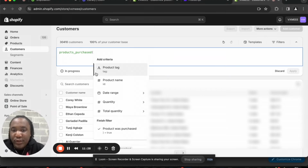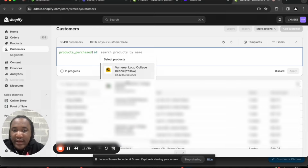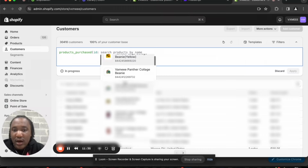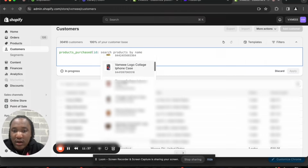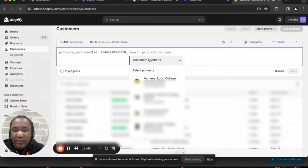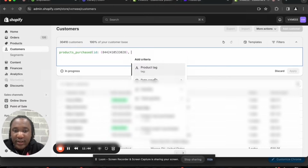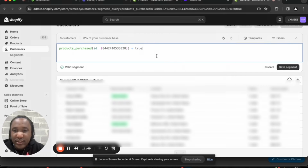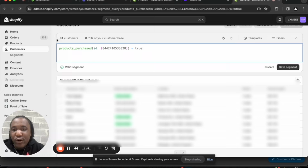All right, so it's product purchase, product name, and let's say the specific item that we don't have is this beanie. Yeah, this beanie right here. And add another criteria: product purchase equals true. Apply filter. So that's 94 customers right there. So let's say I had 94 customers where I didn't have that beanie and I need to update them like, hey, this is what's going on with your beanie. So that's how you can go about that.